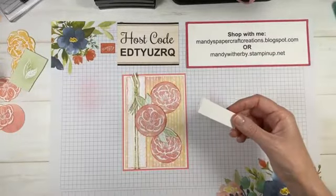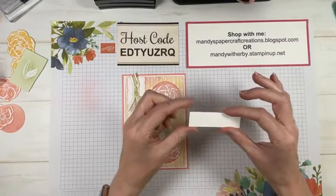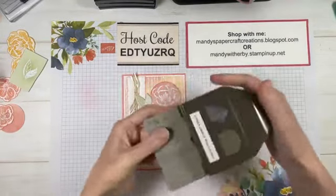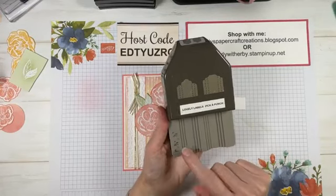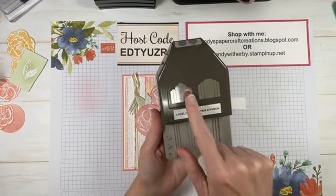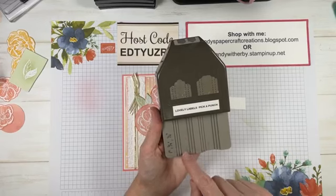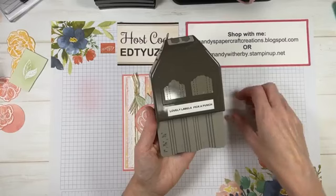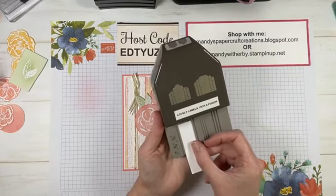I've got a little strip of cardstock here which measures 3/4 of an inch wide. And the reason that is measured in inches is because I'm going to use the Lovely Labels Pick a Punch, and it has 3 different sizes in 2 different shapes. Okay, so you've got 2 different shaped ends on them, 3 different sizes. So you've got 1/2 inch, 3/4 of an inch, and 1 inch. Okay, so I've measured that to fit in the 3/4 of an inch groove.